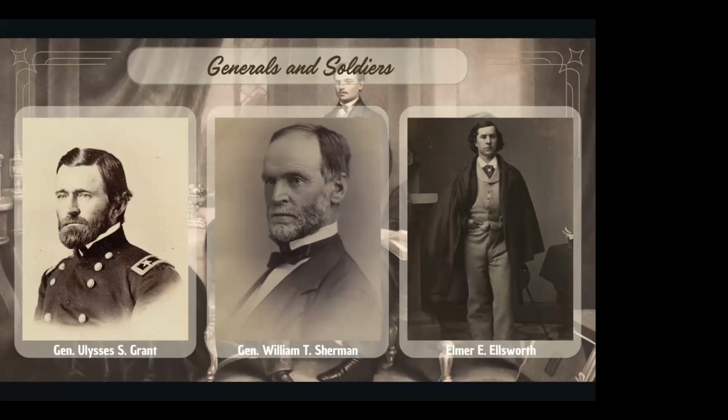Finally, here we see Elmer E. Ellsworth. Ellsworth was the first official casualty of the war. He was shot after removing a Confederate flag flying over a business in Alexandria, Virginia, basically in the White House's backyard. Ellsworth was also a close personal friend to the Lincoln family. He had moved to Springfield to work in Lincoln's law office and followed him to Washington.